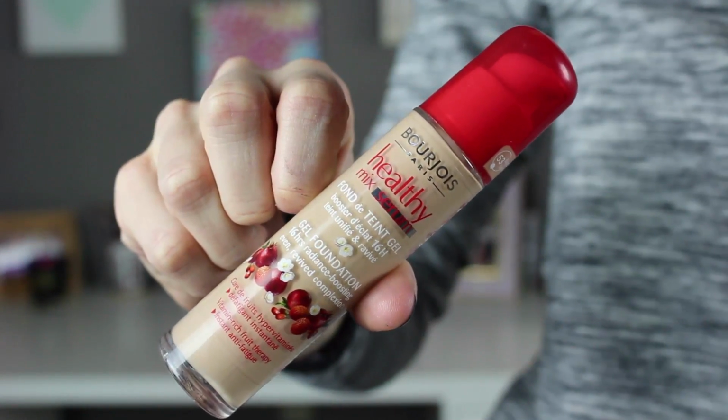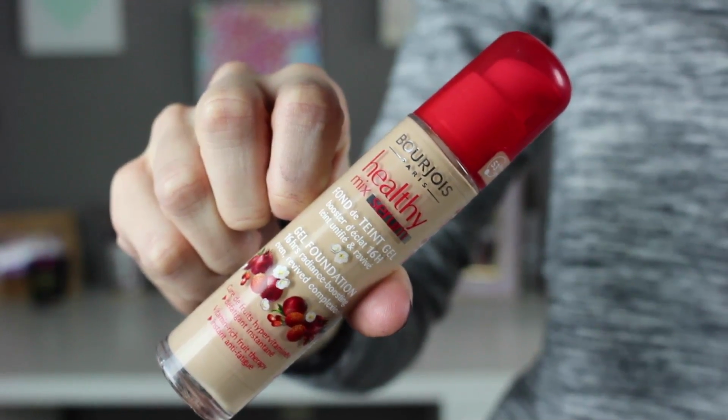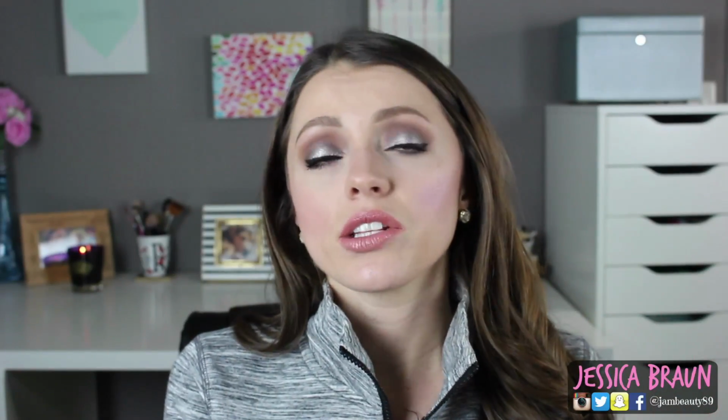So from Bourjois, I bought 2 different things. I bought another one of their Healthy Mix Serum Foundations because the first time I bought it in vanilla, and it was a little too light for me. It didn't look right. So this time I bought it in the shade 53, Beige, or light beige, which I thought, oh, this is perfect. I swatched it in like 10 million places, and it looked great in the store.